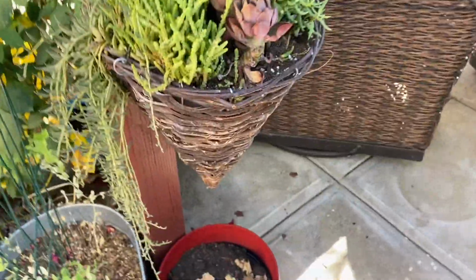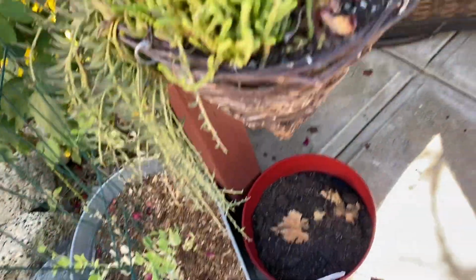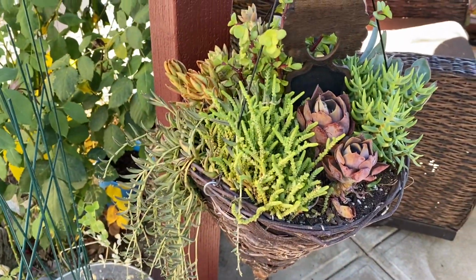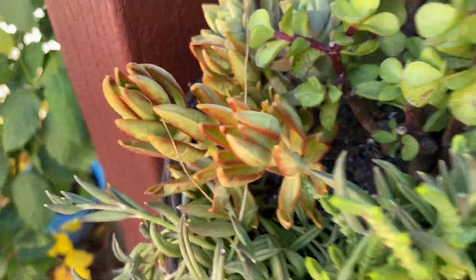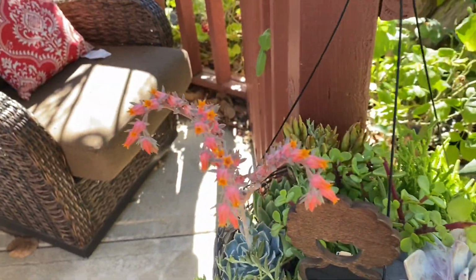This was a grapevine gone wrong. Right there and right there. These plants seem to be doing good because they're heat-resistant succulents, but I do notice that some of them in here may be a little bit in distress. But this looks okay. That looks okay.